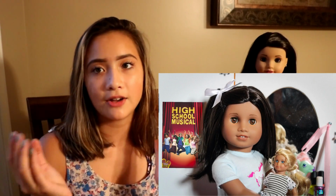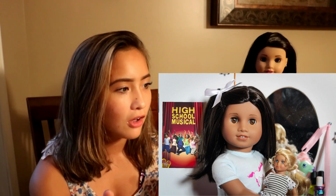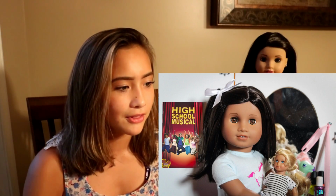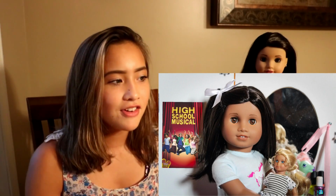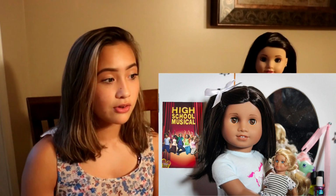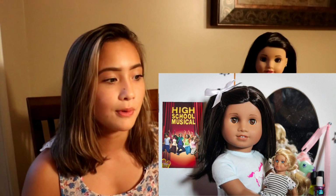This is literally my childhood in a picture. She's got the High School Musical poster on the wall, the little bow in her hair, the unicorn shirt, American Girl doll, the My Little Pony, the nail polish. Everything just perfectly encompasses the 2000s. I think this is really, really cute. You always do a great job of enhancing Lennon's eyes. They always look great in photos, which I think is a super important thing.